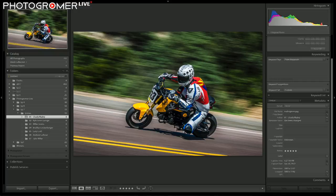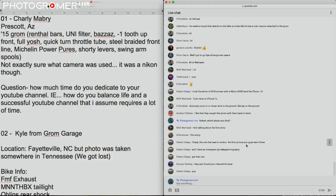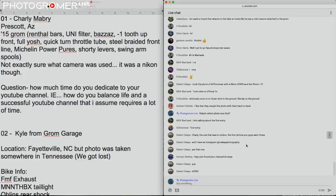Look how close that is. Maybe he was right on the road. But there's no distortion at all. He said yes, that one. Wait a minute, he's coming back. Hold on. Clarify the one that was in motion, the first picture you guys went through. Okay. So are we talking? He's saying this was taken with a 35mm, maybe a crop sensor? Is he saying the first one, that we don't like?